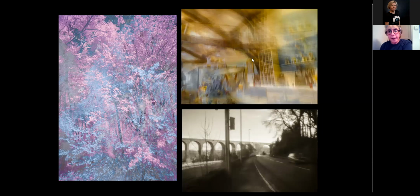And I am not ashamed to say I use my mobile phone for making a lot of ICMs. I think I've got a little app on my phone called Silky Water. And if you have a Huawei phone, you probably have got it. And the thing I love about this little app is that if you're moving the phone, you can see the image build up. So you know when to stop it.